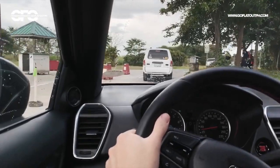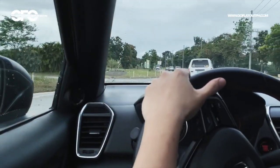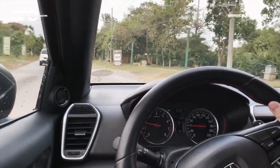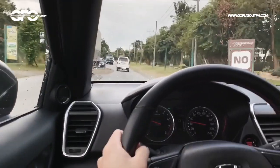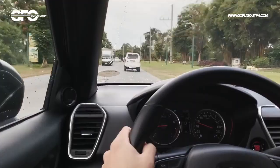But my favorite part sa Honda City is its ride quality. Ang ganda ng ride quality niya. It irons out the bumps really well. There's none of the floatiness. Wala ka ring jittery sa suspension niya. It feels well tuned yung suspension niya for both handling and comfort.